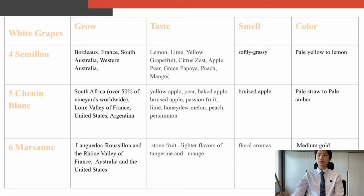Chenin Blanc is grown in South Africa, the Loire Valley of France, the United States, and Argentina. The taste is yellow apple, pear, baked apple, bruised apple, passion fruit, lime, honeydew melon, peach, and persimmon. The smell is blue apple. The color is pale through to pale amber.